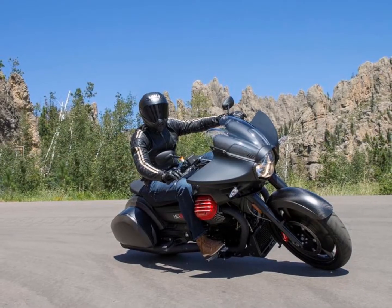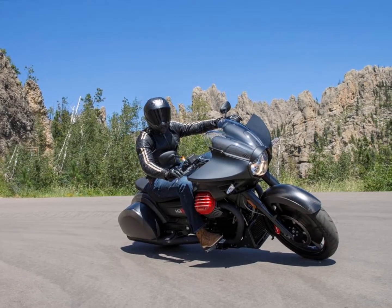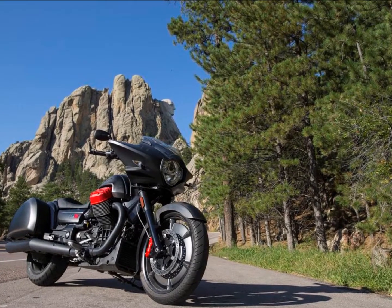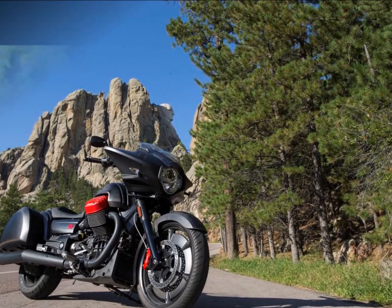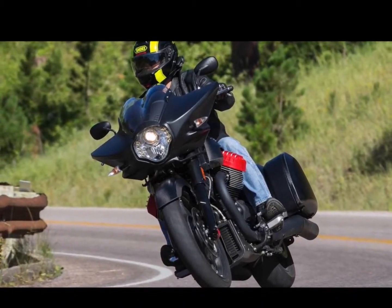Guzzi claims 95 horsepower at 6,500 revolutions per minute and 89 pound-feet of torque at 3,000 revolutions per minute, tamed by a throttle-by-wire system with 3 modes, as well as switchable traction control, ABS and electronic cruise control.